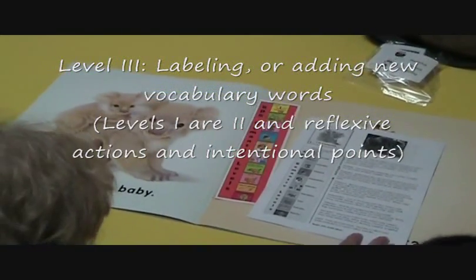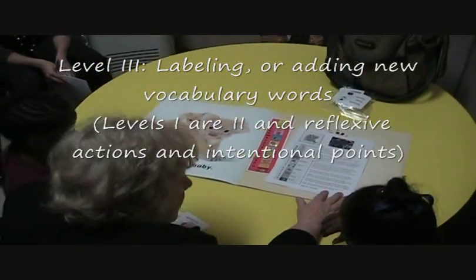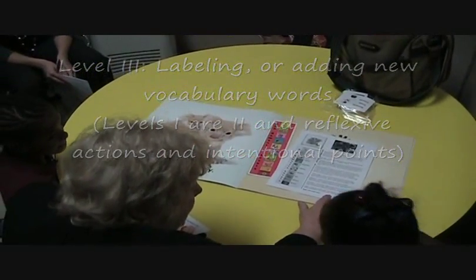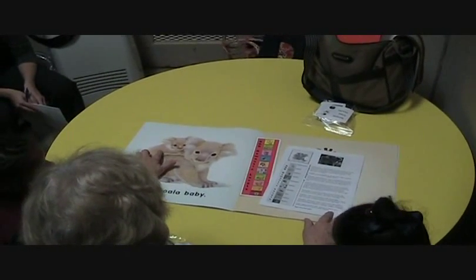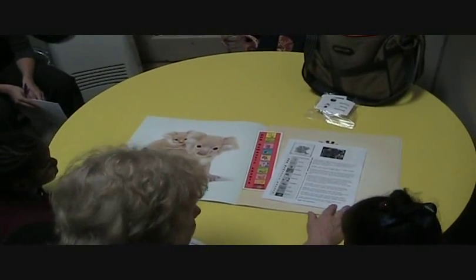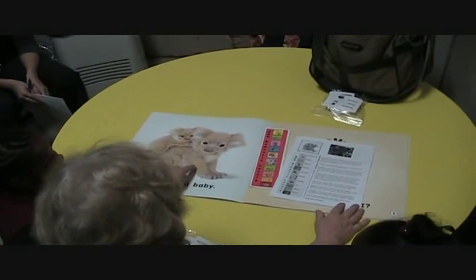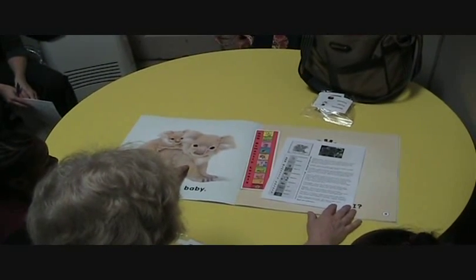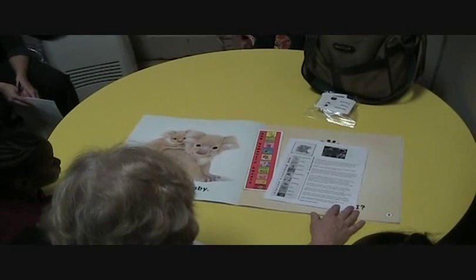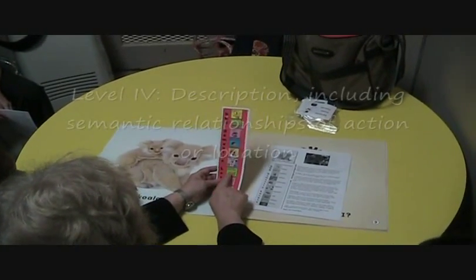Those are koala bears. All right, try saying that. Koala bears. And the baby is called a Joey. What's that baby called? Joey. So this is the mama? Koala. And this is her baby? Joey. All right. Now we're going to go up to a bigger idea.